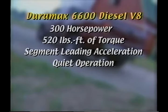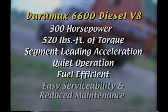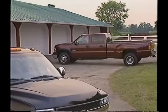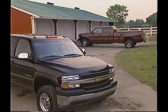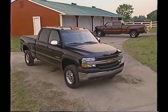the Ford Powerstroke. Excellent fuel economy is another trademark of the Duramax 6600, 19% better, in fact, than the diesel it replaces. And finally, easy serviceability and reduced maintenance. Because the Duramax 6600 is shorter and narrower than the competition's diesels, it provides easy access to external components, while at the same time boasting an oil change interval up to 7,500 miles, as well as 50,000-mile engine coolant replacement intervals. This new engine is optional on all Silverado 2500 HD and 3500 models. The bottom line, the all-new Duramax 6600 diesel is the most powerful diesel ever offered in a heavy-duty pickup.